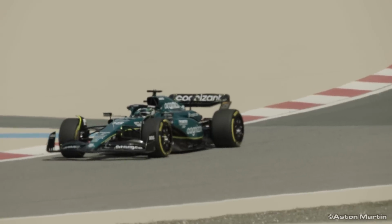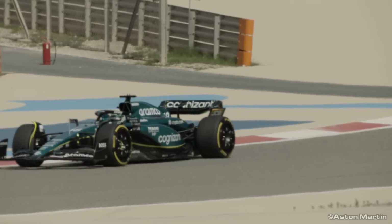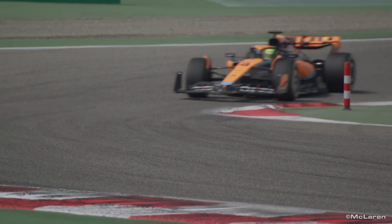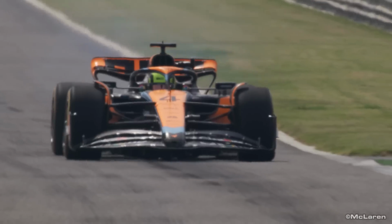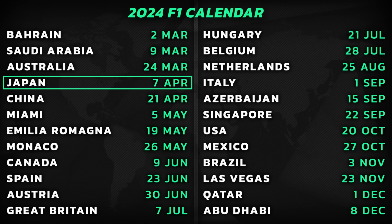The reason for the change to the schedule for the opening 2 rounds is to accommodate Ramadan, which is due to start on the Sunday of the Jeddah weekend, which would have been, of course, race day, and the opening round at Sakhir has been moved forward by a day to ensure there is a usual gap between races. It is then on to Australia for the 3rd round of the year, which falls on my birthday next season, so thank you very much for that, F1. Before Japan, which moves all the way up to be the 4th round of the season.